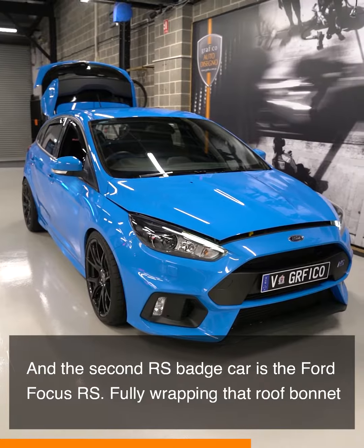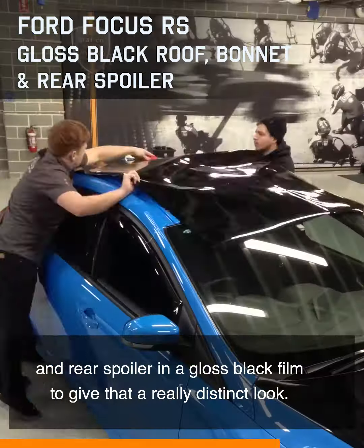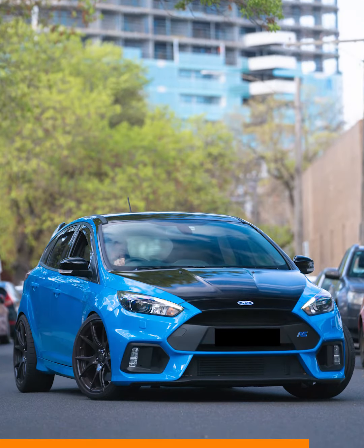And the second RS badge car is the Ford Focus RS, fully wrapping that roof, bonnet and rear spoiler in a gloss black film to give that a really distinct look there.